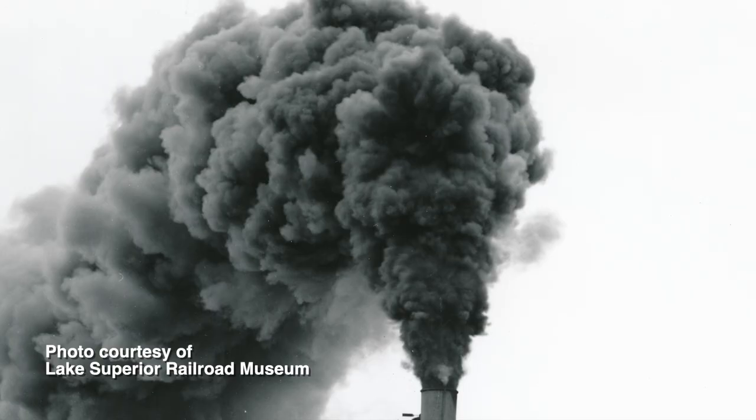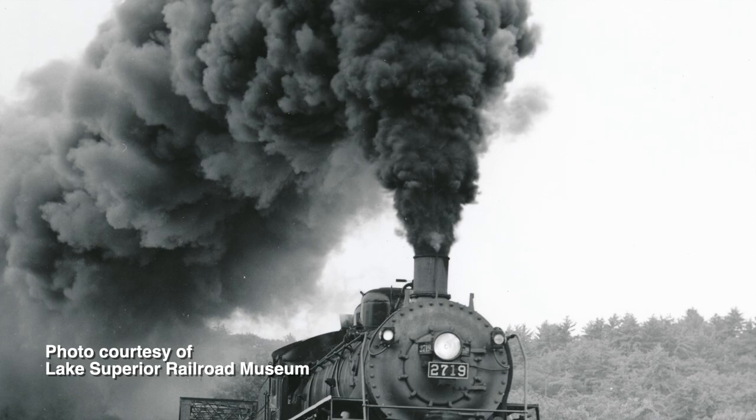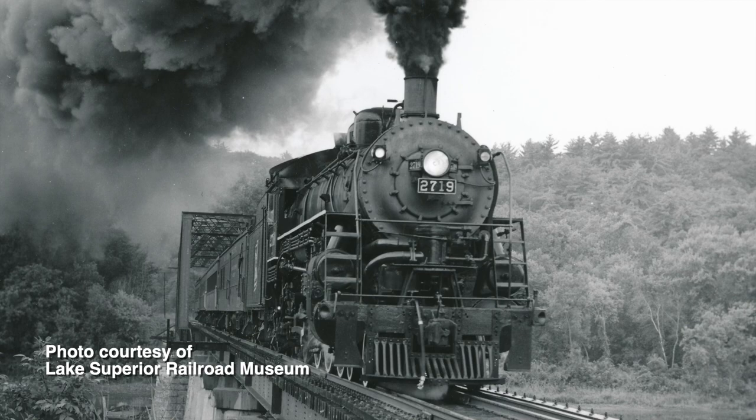2719 was built in 1923, right from the book, by the American Locomotive Works in Schenectady, New York. It's a Pacific, which means it's a 4-6-2. It was built for passenger service. It was the last steam engine to operate on the Soo Line. It carried many well-known trains, including the Laker, which was a Soo Line overnight train, all Pullman, all first class, that went from downtown Duluth to downtown Chicago overnight. And it pulled the Laker for many years.